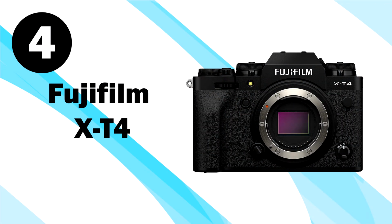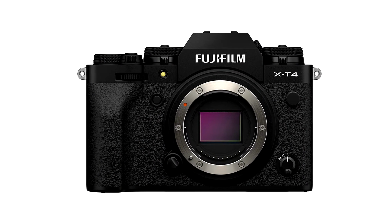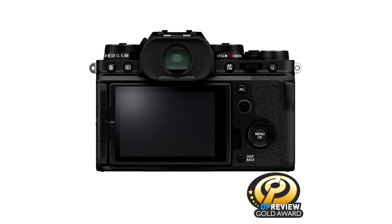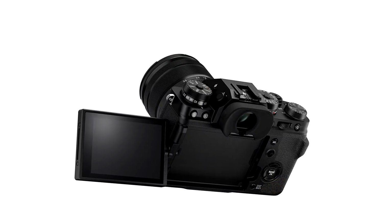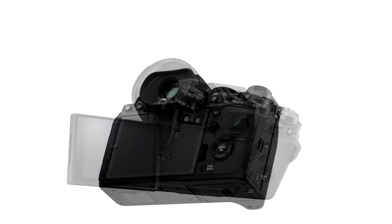On number 4, we've got the Fujifilm X-T4. The Fujifilm X-T4 takes things up another notch compared to the Fujifilm X-T3. Practically everything we wanted in the X-T3 is here, including in-body stabilization, a very angled touchscreen display, and better battery life. But we still want more, of course, including a better buffer depth in continuous shooting mode. But that would just be the icing on the cake.